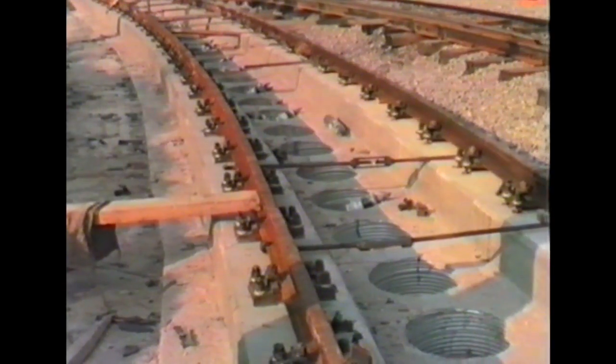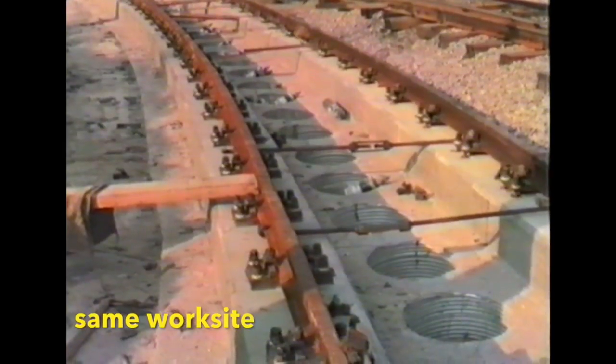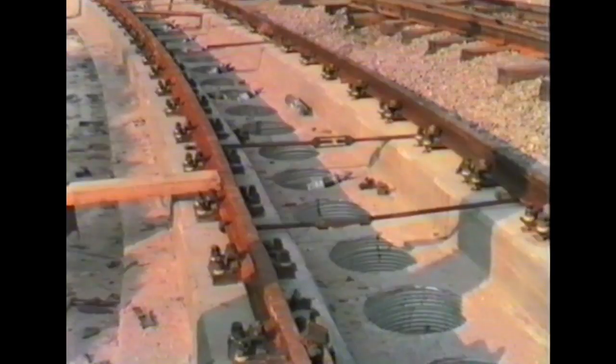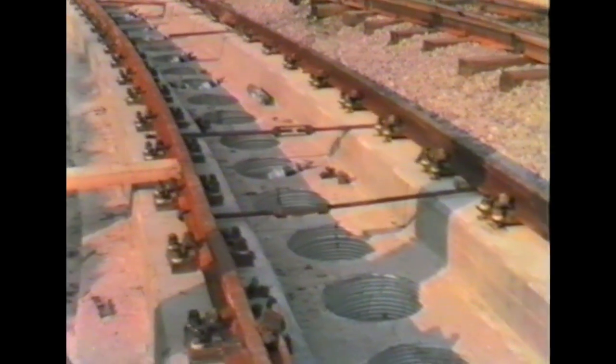The method of construction of this bit of standard gauge track's quite interesting. The rails are up on about 12-inch square runners, and then there's these circular holes in the middle. Heavens only knows what it's for.